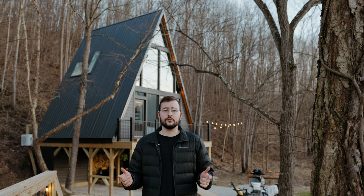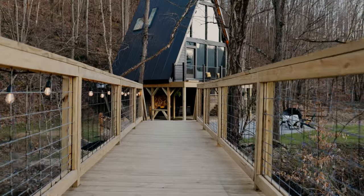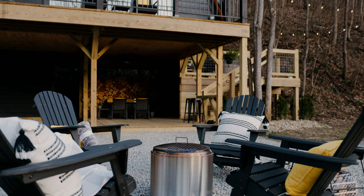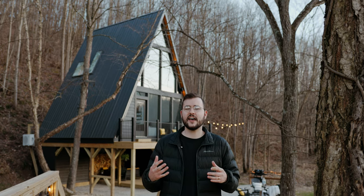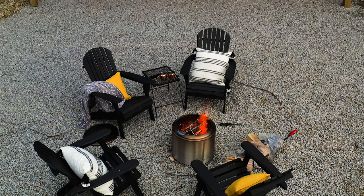The next thing you're gonna do is walk across this beautiful hand-built bridge. This bridge was also built by the owner, so it matches the aesthetic, and it really makes the cabin experience that much greater. Once you get across the bridge, you're gonna see my favorite part, the fire pit. Every cabin needs a fire pit for those s'mores, all the fun things and activities you can do around the fire, whether it be reading or just hanging out, having a good time. The fire pit makes a cabin that much more luxury.